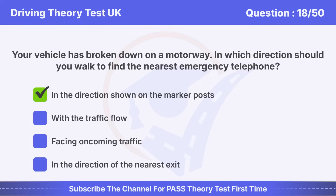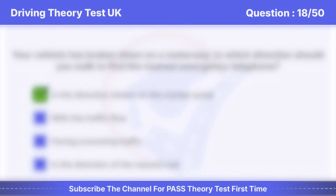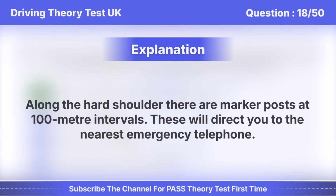Answer is A. In the direction shown on the marker posts. Along the hard shoulder there are marker posts at 100-meter intervals. These will direct you to the nearest emergency telephone.